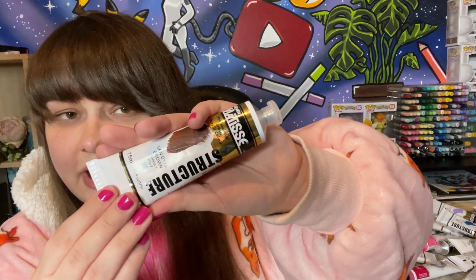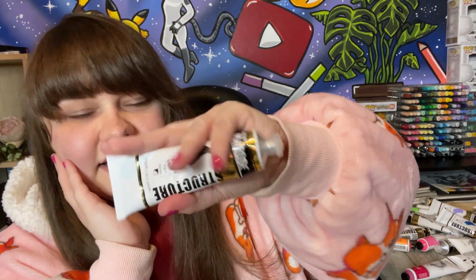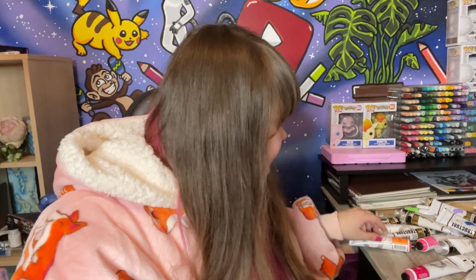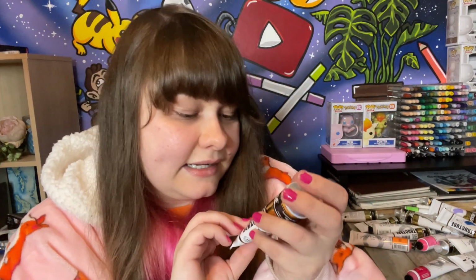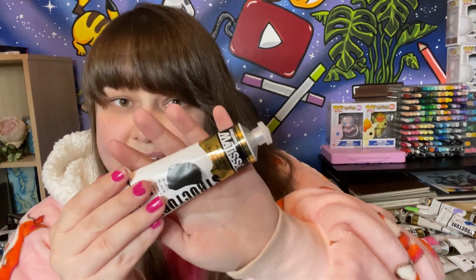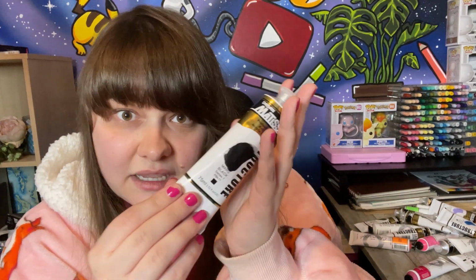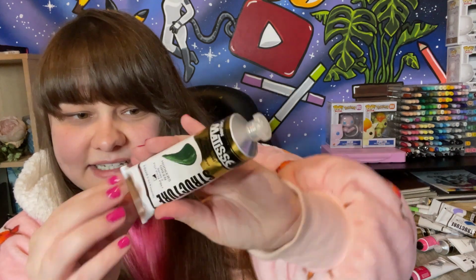This one is Van Dyke Brown, and I pretty much just got it because I know Bob Ross has used this color, and you know, Bob Ross. There wasn't really much reasoning behind that, just Bob Ross. This one is Burnt Umber, and yeah, your normal basic brown color. Gotta have your burnt umber. This one here is Ivory Black. It's black. This one here is Mars Black. It's also black. This one here is Hooker's Green. I just got it because the name was funny.